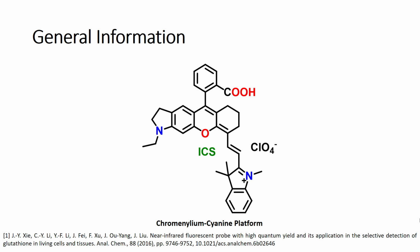The probe must be both fluorescence active and colorimetric. In this study, the primary sensor platform we chose is the chromium cyanide dye, called ICS, shown on the screen. This platform was first synthesized by our group, and one of its biggest advantages is its ability to operate in the near IR range. This allows for more reliable analytical results and provides a suitable condition for working in cellular environments. Another feature of this platform is its ability to open and close its spirolactone ring, much like rhodamines. By utilizing this feature, we can develop various turn-on probes such as UNR-2.